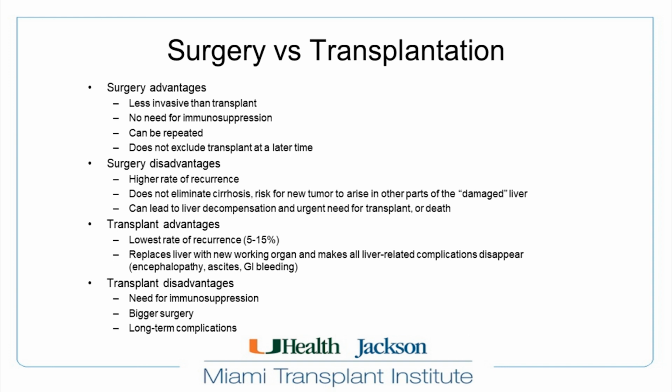What are the advantages of transplant? There is the lowest rate of recurrence of all the modalities that we've talked about. It replaces the liver with a new working organ, so it improves all the symptomatology of the patient and makes all liver complications disappear, such as encephalopathy, ascites, and GI bleeding.